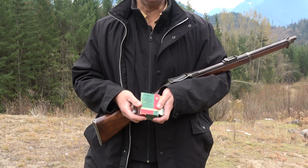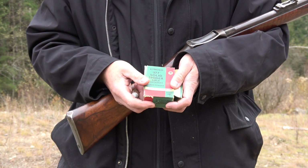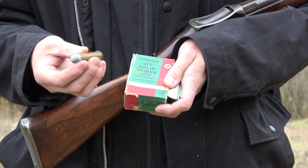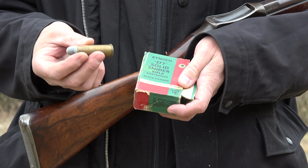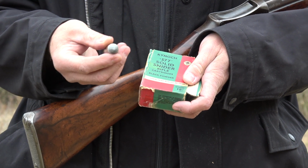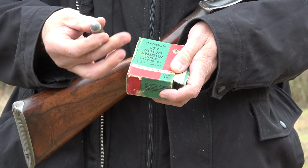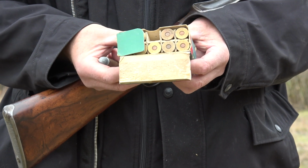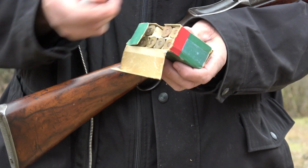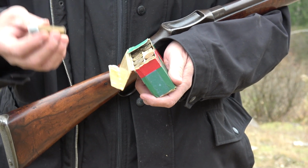Actually, I bought a few boxes from a collector, and in a way you feel bad about taking this antique ammunition and firing it, but for the sake of all the viewers, and especially the younger viewers, it's kind of cool to see whether original ammo works or not. And naturally, I'll keep the box and the brass and probably give them to somebody someday. But we'll see how this fires.